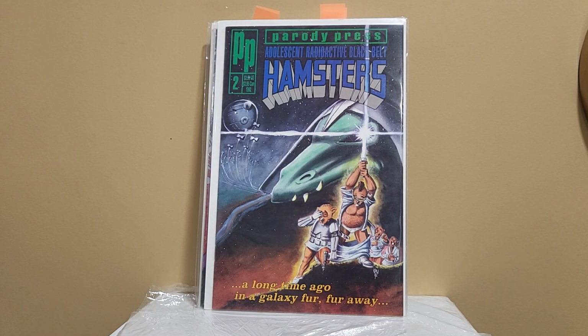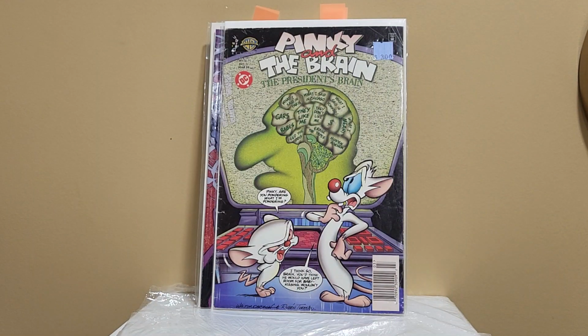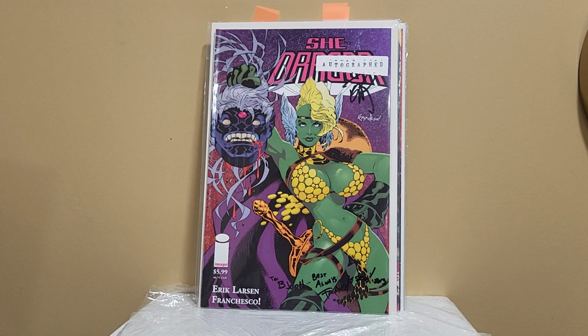Parody Press. This is the Adolescent Radioactive Black Belt Hamsters. Obviously homages Star Wars. Pinky and the Brain number something. Number 24, something like that. I don't know. She-Dragon one-shot autographed. I'm not sure who it's autographed by. I'm not sure what I'm going to do with this book.